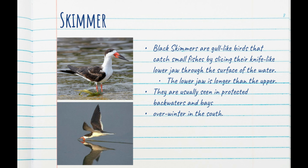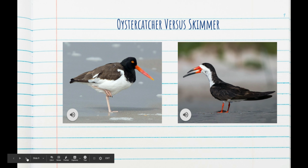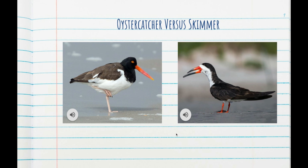You'll find these. And again, notice the orange beak and the black head. So they're all very similar. They're overwintering in the south, and on the next slide here, you're going to see, I love the oyster catchers, but these 2 birds look very similar. So it's really hard for me sometimes to know if I'm looking at an oyster catcher or a skimmer.